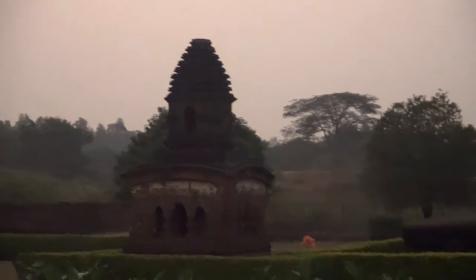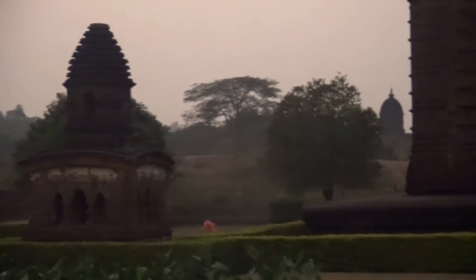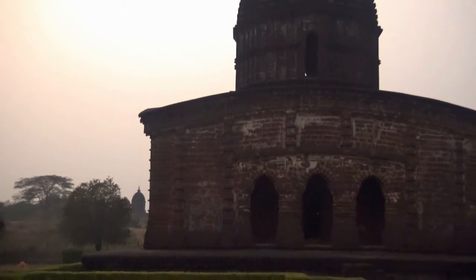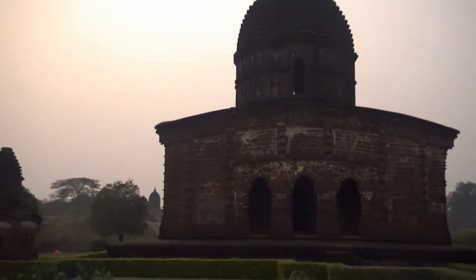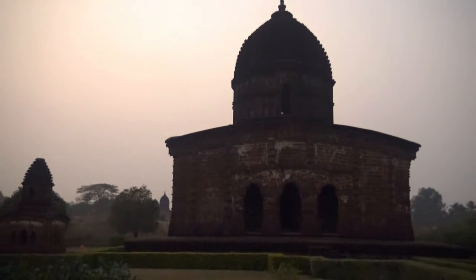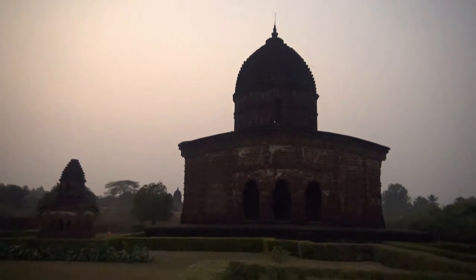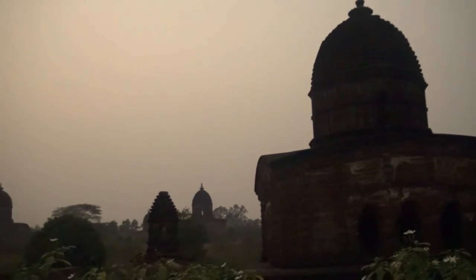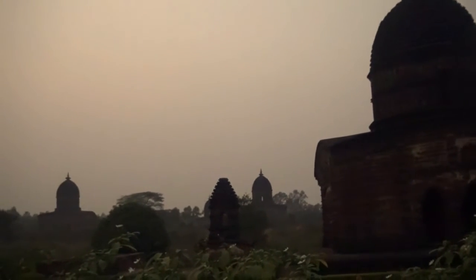Around 8th century, Adi Malla established Malla Kingdom in the present-day Bankura district of Bengal. In late 16th and early 17th century, Bir Hambir established Bishnupur. He adopted Vaishnavism and initiated the temple building activity.